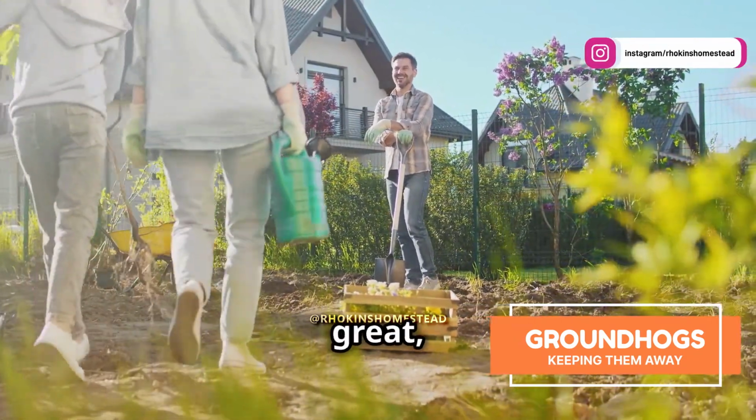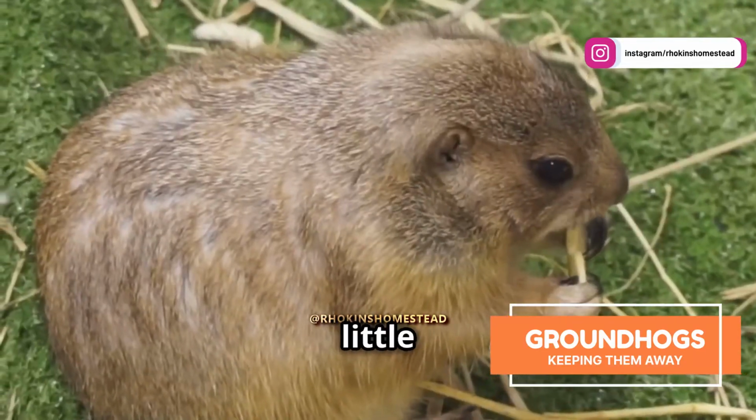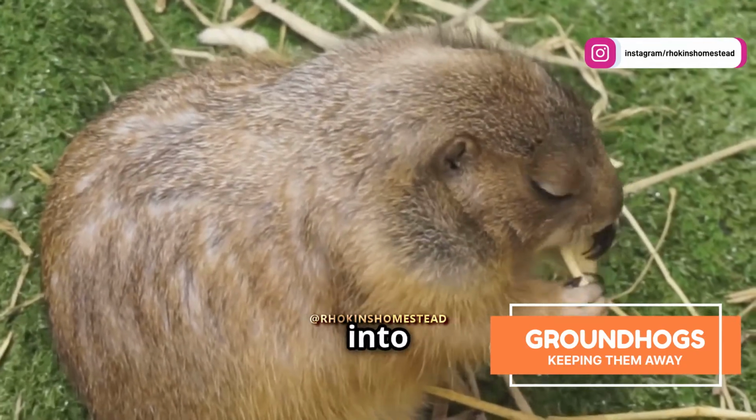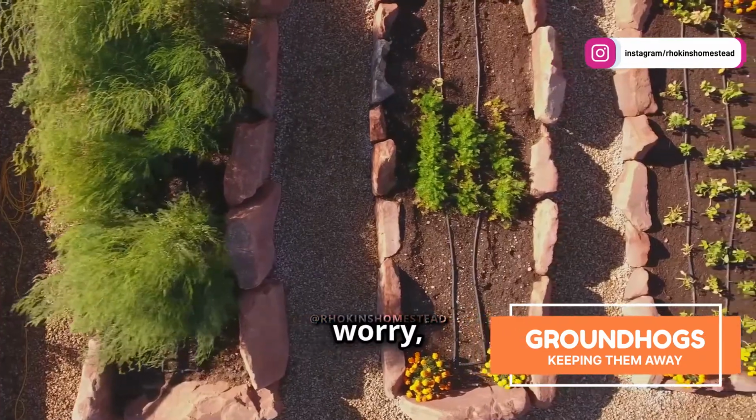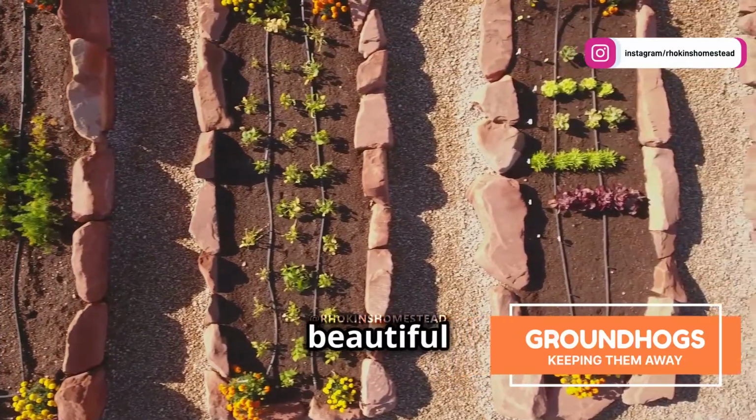Is your garden looking great, but there's just one problem? Groundhogs. These furry little critters can quickly turn your garden dreams into a disaster. But don't worry, today we're sharing some effective strategies to keep groundhogs away and protect your beautiful plants.